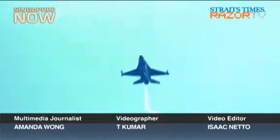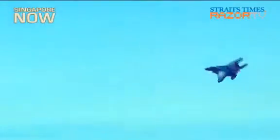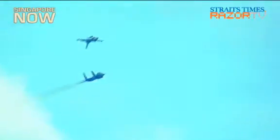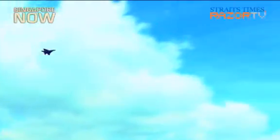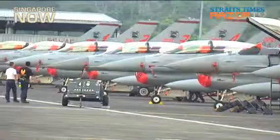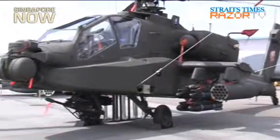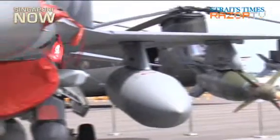Going up 10,000 feet in the air in less than 10 seconds and flying at speeds of up to 1,000 kilometers per hour. The Republic of Singapore Air Force's F-15SG and F-16C fighter jets spin, twist and soar through the sky, performing a series of maneuvers in a thrilling aerial display. This is one of the highlights of the Singapore Airshow 2012, which will be held at the Changi Exhibition Centre from February 14 to 19.